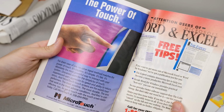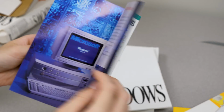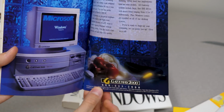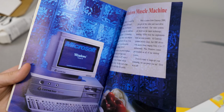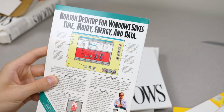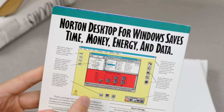The power of touch, micro touch, Word and Excel free tips, and looks like a software directory back here. And right here, you've got a Gateway 2000 ad. It wasn't even up to date. Windows 3.0, it's running on this Gateway 2000 system. And of course, you gotta have a little bit of Norton in there as well. Norton Desktop. Oh my gosh.